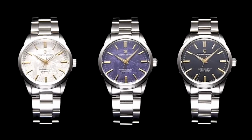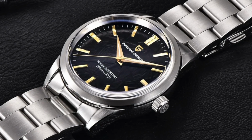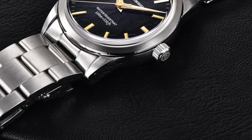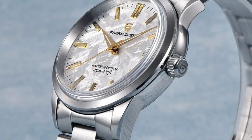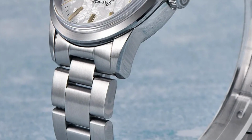You've got sapphire crystal in this watch as well, 100 meters of water resistance, as I mentioned before, 40mm case diameter, 12.5mm thick, and the 20mm lug width. This is a pretty good bargain of a watch. I've already ordered one. It'll be on its way to me for review pretty soon.